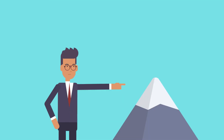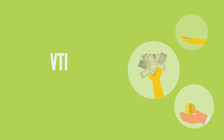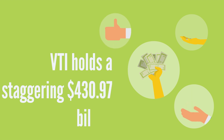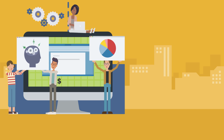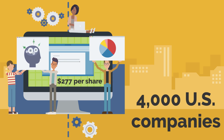Let's kick things off with VTI, the Vanguard Total Stock Market ETF, which is one of the largest and most comprehensive ETFs out there. As of now, VTI holds a staggering $430 billion and $97 million in net assets, making it a powerhouse in the investment world. At a market price of $277 per share, you're getting access to over 4,000 U.S. companies in one single fund.